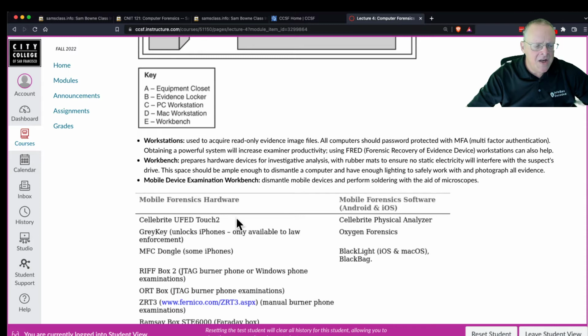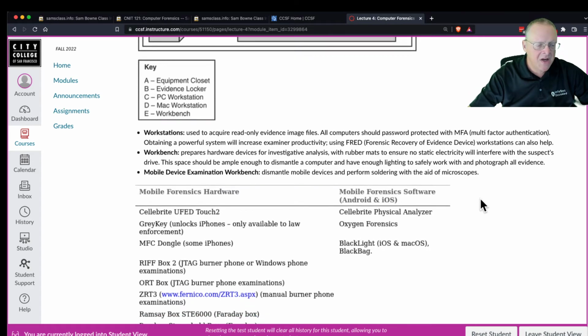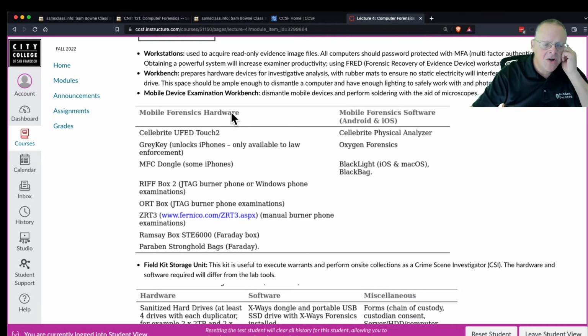The main thing you need, you've got a workbench with rubber mats, so you can handle static electricity, and you're going to have enough lighting to safely dismantle computers and, of course, be able to photograph the evidence you find there. And a mobile device examination workbench is another thing. You may have to do soldering with microscopes and have a lot of tools to take apart cell phones and other mobile devices. So here's some example of the hardware you can get.